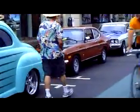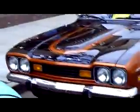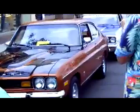Suicide doors. The doors open this way. It's such a nice paint job too. I think the same guy opened both of them. What are they? Oh, 46. Really? Oh, there's another Mercury Capri. See how that paint job, look at that. It must have a lot of wear on that. It's like glass.